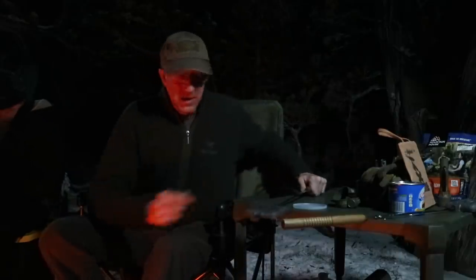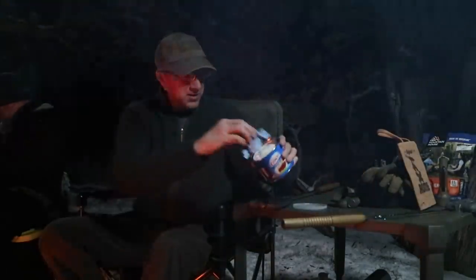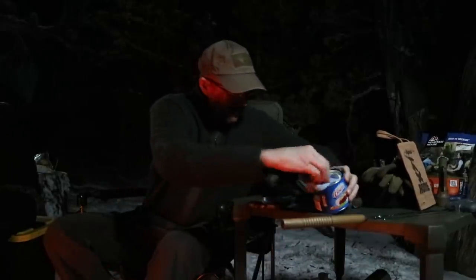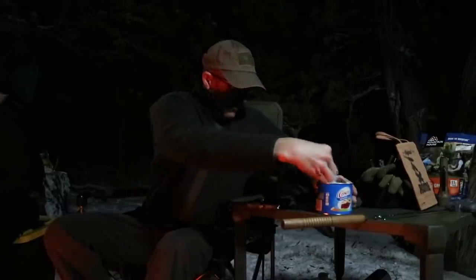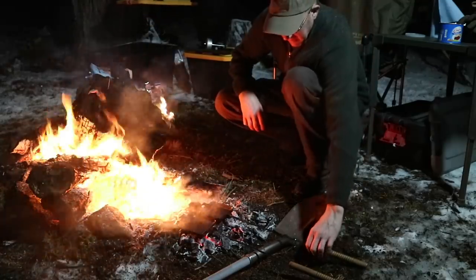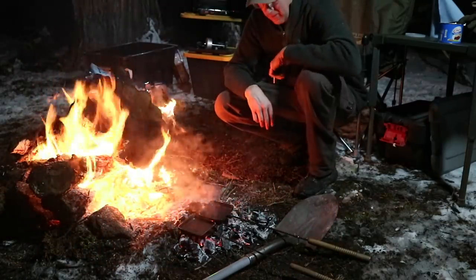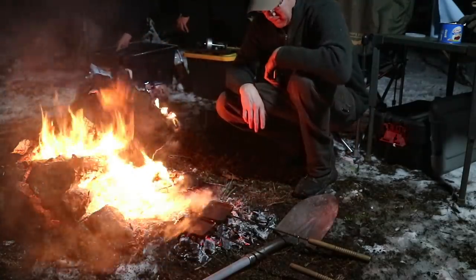All right, got a nice little bed of coals down there. These things are still a little warm, but not too bad. So I'm just gonna take a paper towel and liberally coat them with Crisco. What I saw on the internet was you wanna do front and back. All right, I've got them down over this little bed of coals here, and let them sit there for about 15 minutes, and then I'm supposed to repeat the process a couple more times.